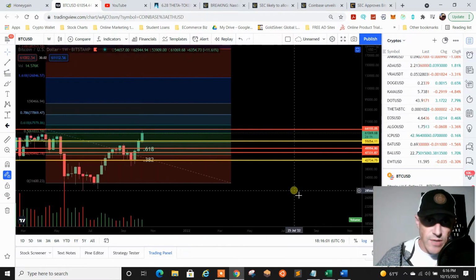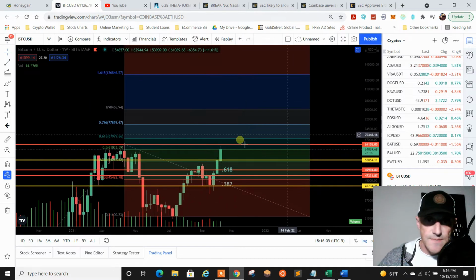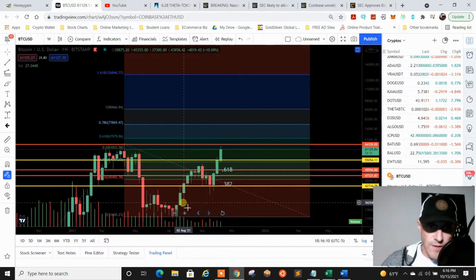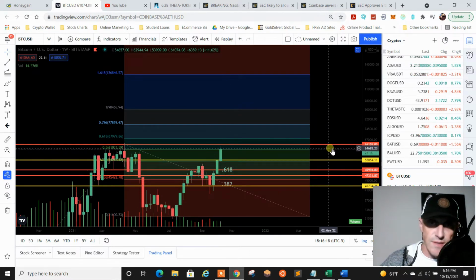And this is how you get a target on where Bitcoin is heading as far as price. So we bounced off the 618 on the price from the very peak coming down, which I showed you already. That was a major reaction level. We blew right past that. The only thing standing in our way is resistance here at 64,000.